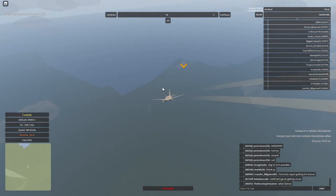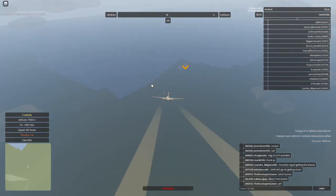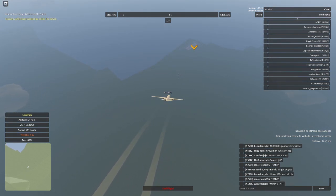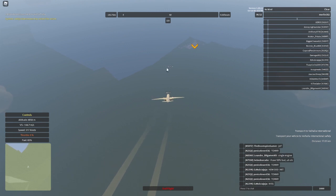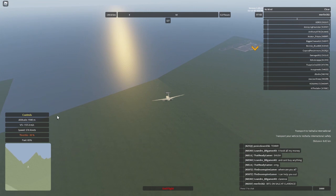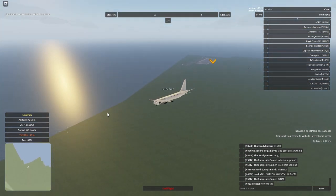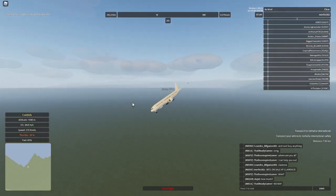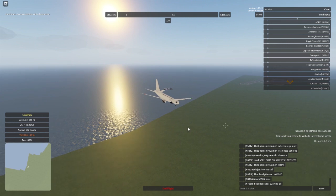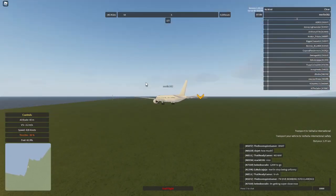Alright, so we have arrived at Valhalla. Well, not quite arrived, but we're quite close. So we're gonna begin our descent. And hopefully we won't overspeed and crash this aircraft. Alright, so turn on reverse thrusters so I don't overspeed. And also we need to kill off some speed before we reach the runway.